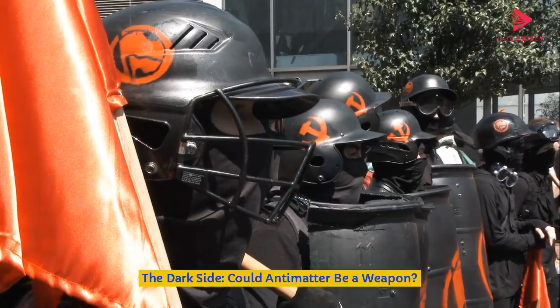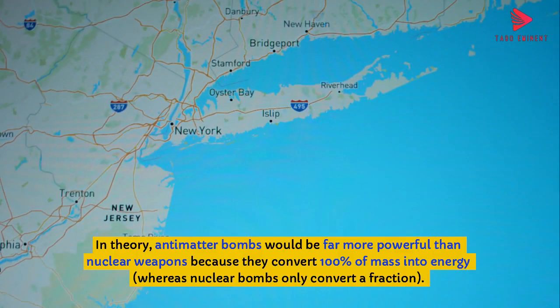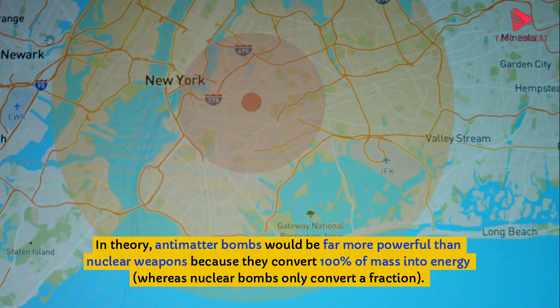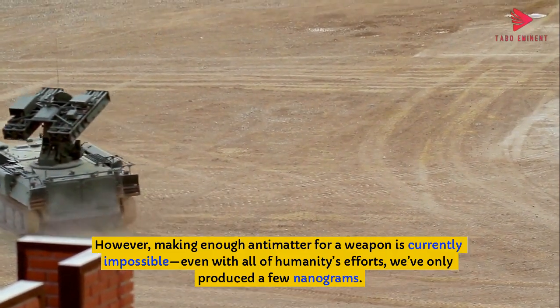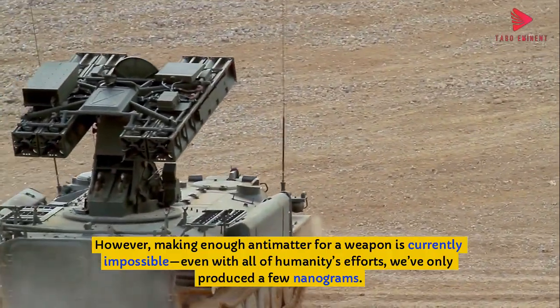The dark side. Could antimatter be a weapon? In theory, antimatter bombs would be far more powerful than nuclear weapons because they convert 100% of mass into energy, whereas nuclear bombs only convert a fraction. However, making enough antimatter for a weapon is currently impossible. Even with all of humanity's efforts, we've only produced a few nanograms.